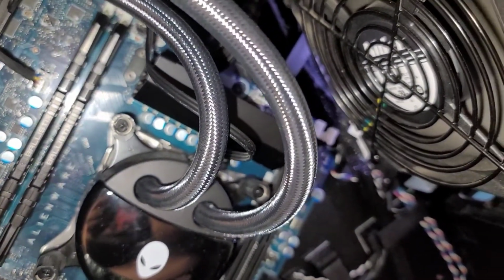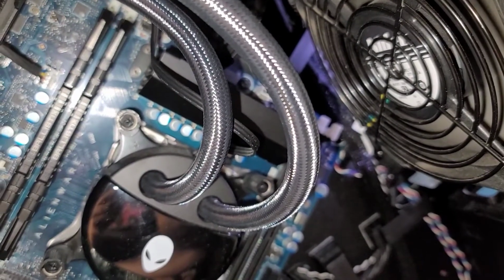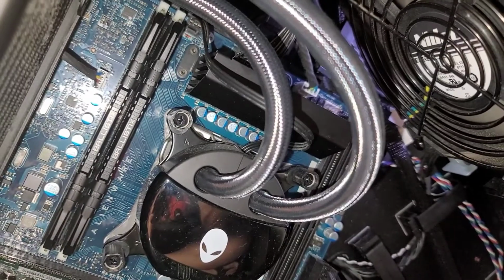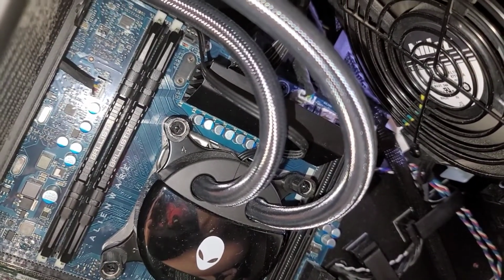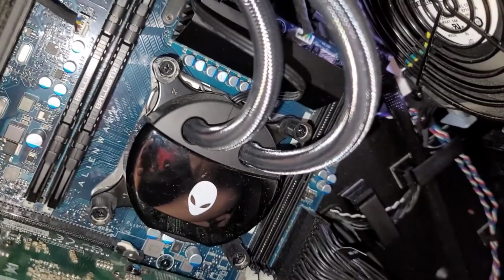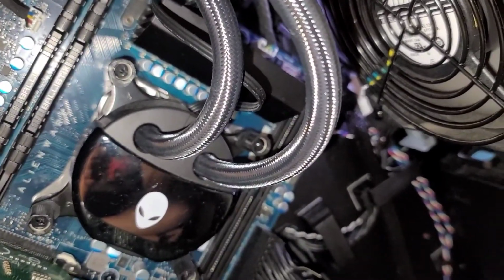So I might just reset the BIOS right now, because normally it would have at least shut off once by now, so it's kind of weird. But yeah, as you can see, it's still just spinning. I'll give it another minute, and then we're going to do the BIOS reset. I'm actually going to do it without unplugging it, just to show you what happens.